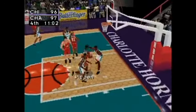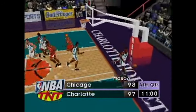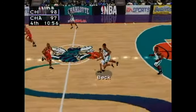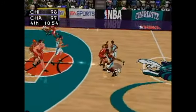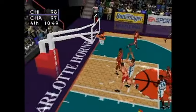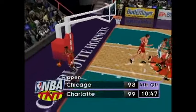From the left side to Pippen. With the short pop. Inbound pass to number 15. Gets it to D-Box. He squares up with a shot. Rims in.